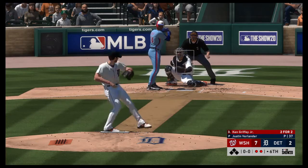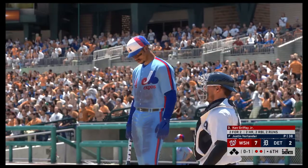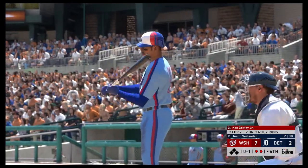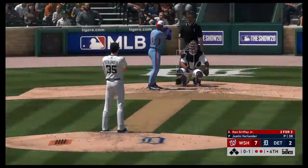At the plate, Ken Griffey Jr. as he will take strike 1 on the fastball here. No balls and a strike. 2 home runs already to his name in this one, and we'll see if he could possibly strike again.